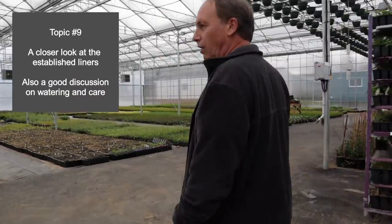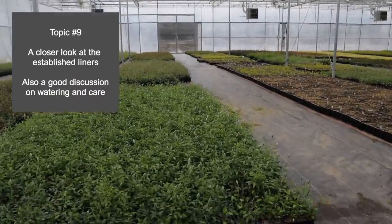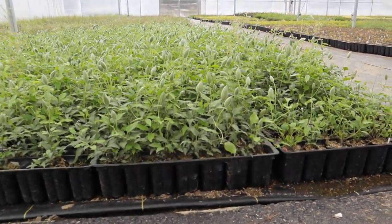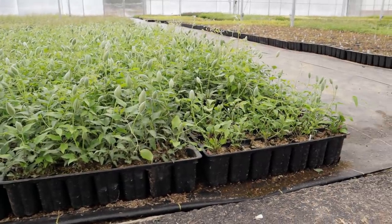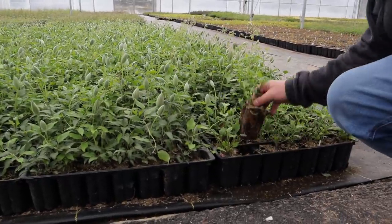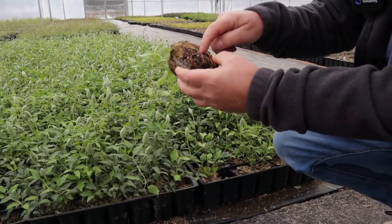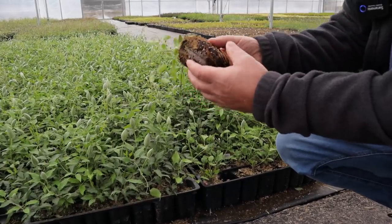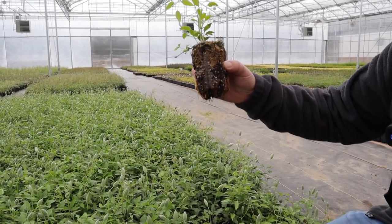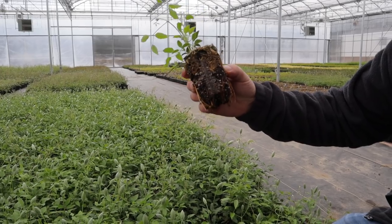So I mentioned the term liner a little bit earlier. And this is our mid-size liner here, which is a 60 millimeter. So we were looking at that alley pot machine, and that machine actually makes this size of liner. So you can see we had that biodegradable paper that holds the soil. Now this whole thing can be planted into a 1 gallon pot, or you can literally plant it right into the ground. And there's just no transplant shock with this particular product.